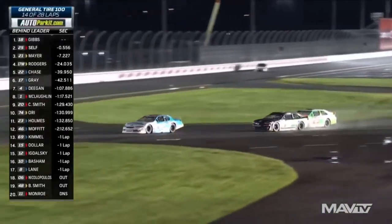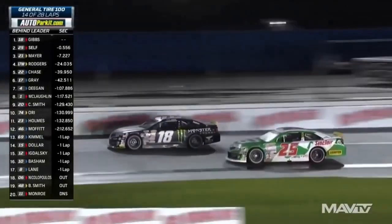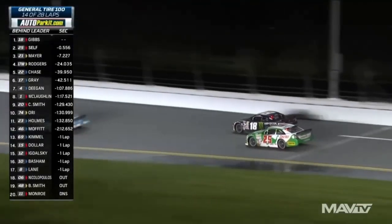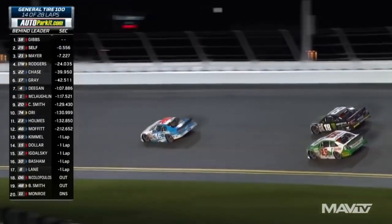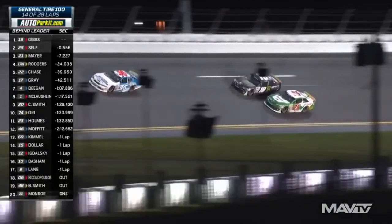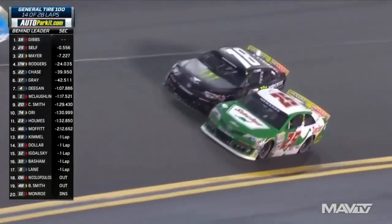He's going to be a factor in this one as well. Ty used up Self there to get through the bus stop. Michael Self back to the bottom around the high banks, turns 3 and 4 traditionally of the tri-oval at Daytona before heading into turns 13 and 14. You got to whoa the car down here big time.